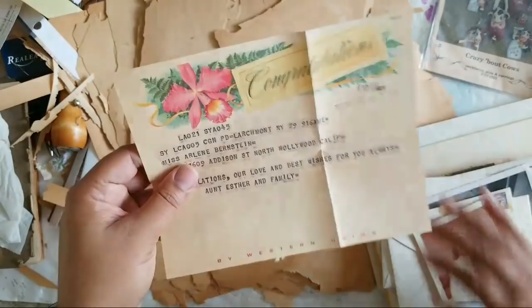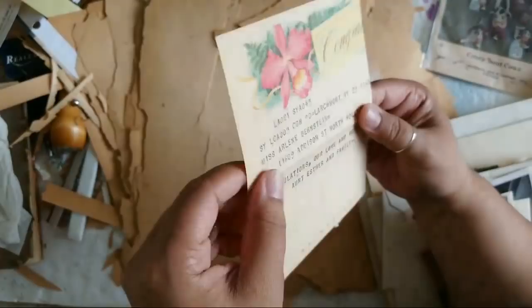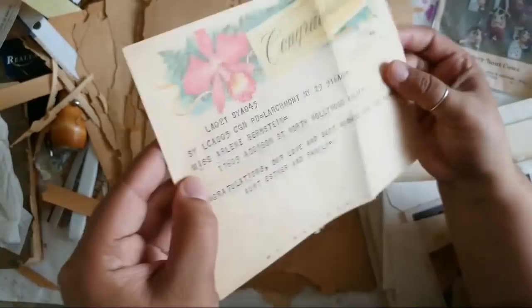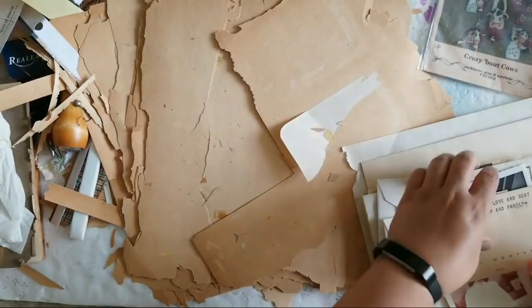This says congratulations, and it was sent by Western Union. But what's interesting and neat about this is all of this text has been cut out and glued to the page. Maybe they typed it and stuck the message on here. I don't really know. But that is wicked. This is freaking awesome. And that is it, you guys.